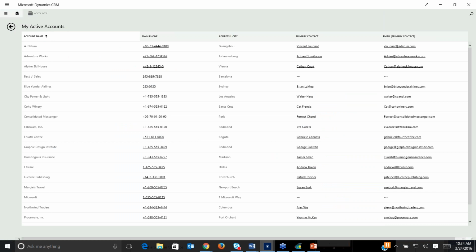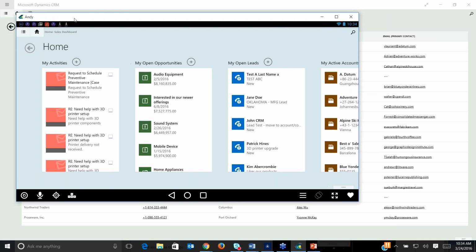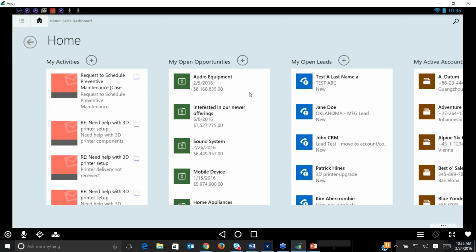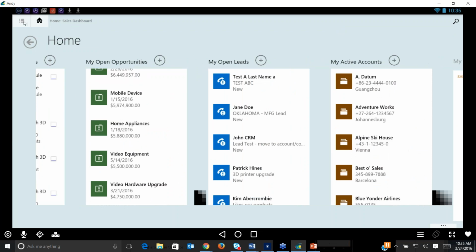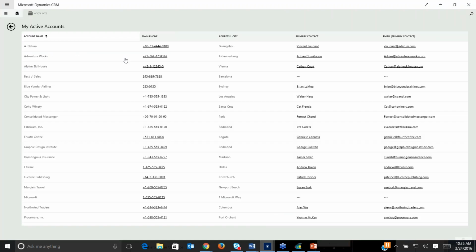This is the Windows view. I also have it up in Android right here. This is a little Andy tablet virtualization emulation program. This is what it looks like in the Android view. And again, you can scroll across. If you're on a particular list, you can scroll up and down. The functionality is pretty much the same across the different device types. It's just a tablet app versus a phone app. So this is in Android, where this is in Windows.